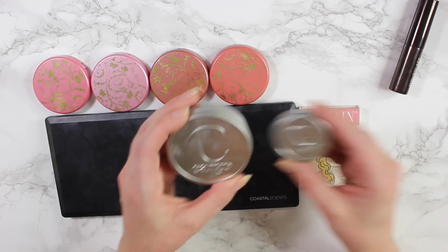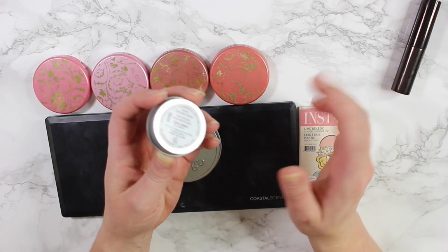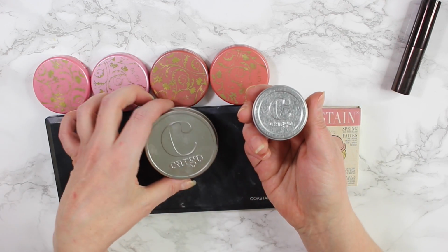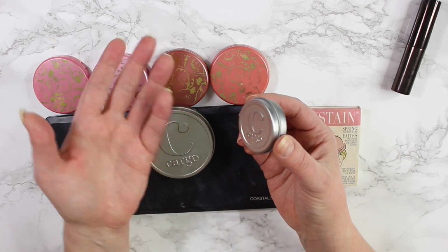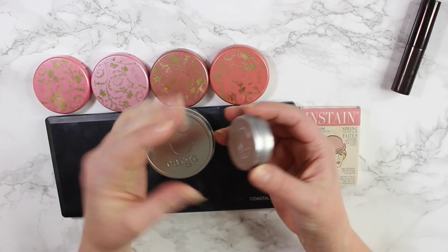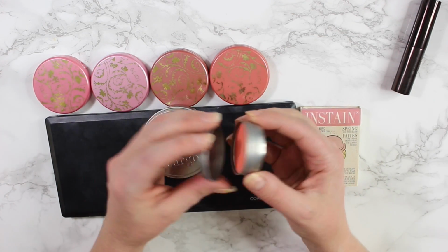I also have these 2 Cargo blushes. Now they are so gorgeous, but I have to tell you guys, I am not a fan of the packaging. They look super cute in the package, but it's hard to open, especially if you have already just put on your foundation and your hands are maybe a little bit sticky. My hands tend to be a little clammy a lot of the time, so it's always tough for me to get things like this off.